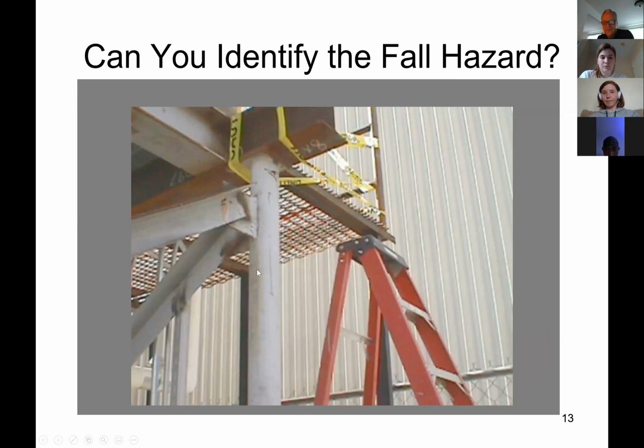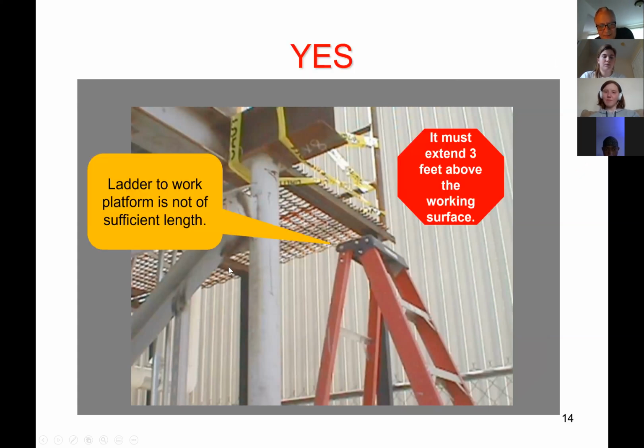Can you identify the fall hazard here? Well, they don't have anybody in the picture, just a picture of a ladder. But there's no rail right there. If you're going to be working above there, the ladder's not high enough. It has to extend 3 feet above the working surface. Like you heard in the last video, the one thing you don't want to be doing is standing on the top or the rung right below it. You really can get seriously hurt. And you're going to see a video on that. I'm going to show you a video that actually shows you some people getting hurt.